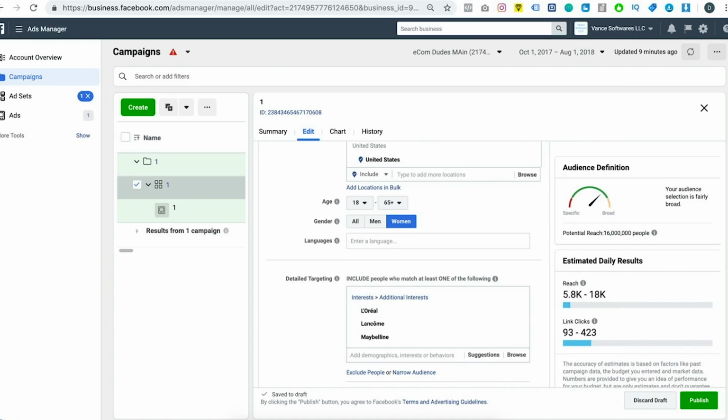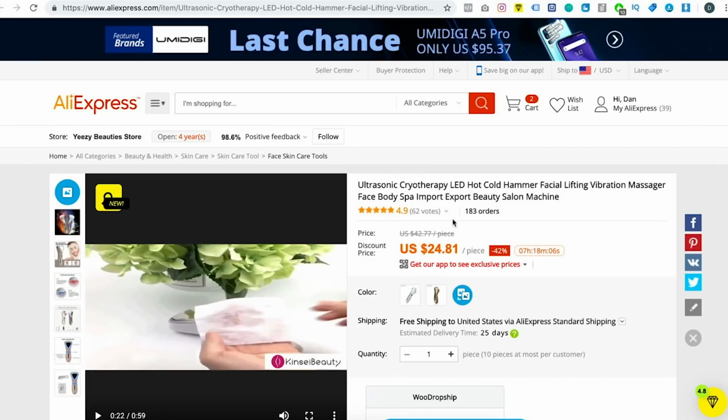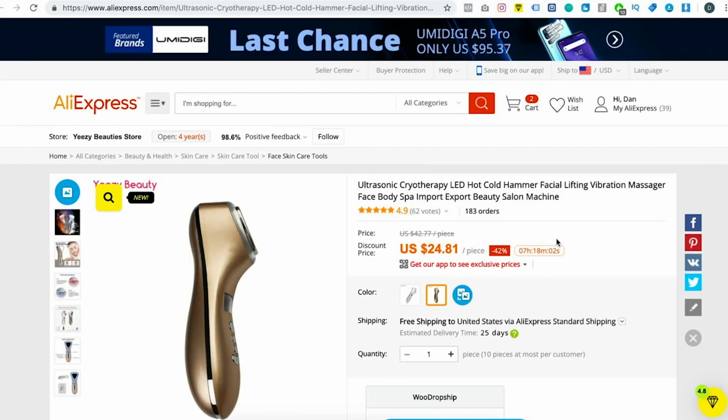But let's talk about the second product. So this one's actually really cool. It's a hot and cool skincare device. Now the packaging yet again is pretty decent. And let me just show you this product right over here. Really, really cool product, okay? The colors are also really good. Let me just get you the price. The price for this one is $24.81.